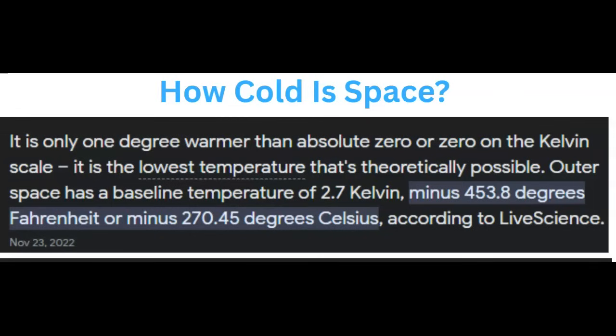Now, how cold is space? It says it's only 1 degree warmer than absolute zero or zero on the Kelvin scale. It is the lowest temperature that is theoretically possible. Outer space has a baseline temp of 2.7 degrees Kelvin, minus 453.8 degrees Fahrenheit, or minus 270.45 degrees Celsius. Now, CERN is dropping below this temperature, and they're doing it using helium. As a matter of fact, it takes 40 tons of helium to fill up all the valves and the pipes that keep these magnets below that temperature.